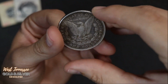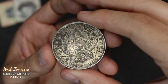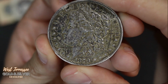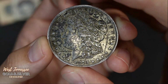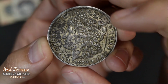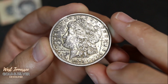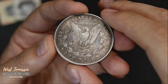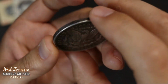But here we have a 1879, I think this is a P, yep, 1879 P Morgan dollar that has seen better days. As you can see, look at all those scratches, those marks. It kind of looks like this coin was plated at one point, and then they just started peeling all of the gold plating off. But it is still 90% silver. It's still from 1879, which is about 150 some odd years old now, 160, somewhere around there. But cool looking Morgan right here.